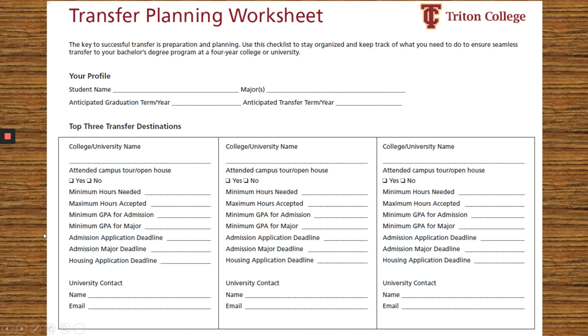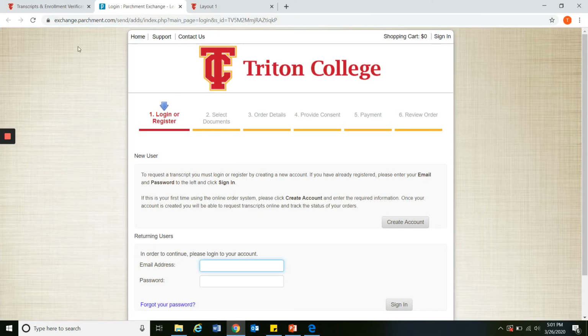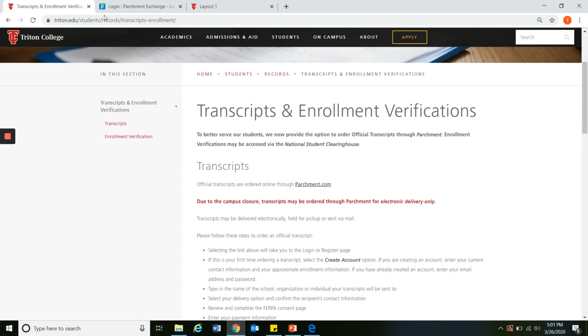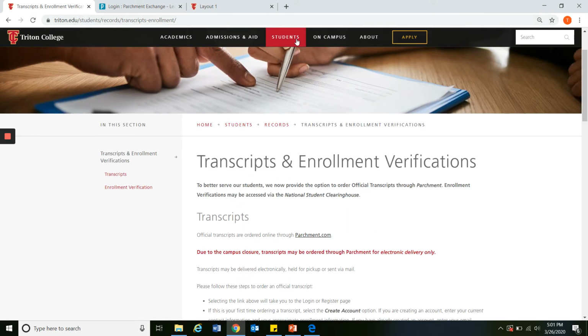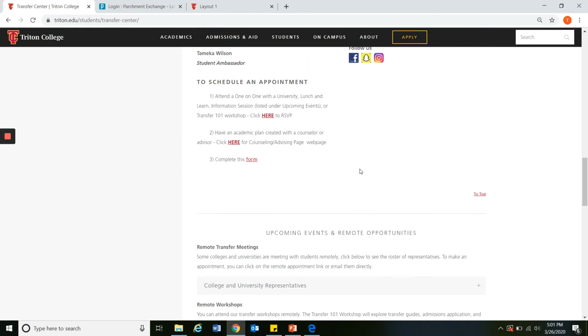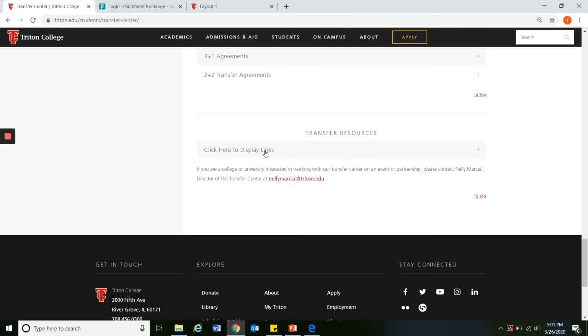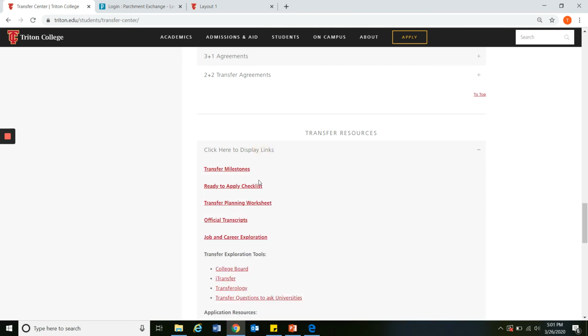This transfer planning tool is really to get you started on the process. As you can see, you can write down a lot of things that will help you stay organized throughout the process. Please keep in mind that as you start applying, it does take a while and you might have to save your application and go back to it later. That can be found under Transfer Resources, Transfer Planning Worksheet.